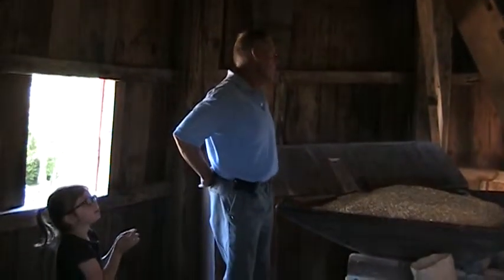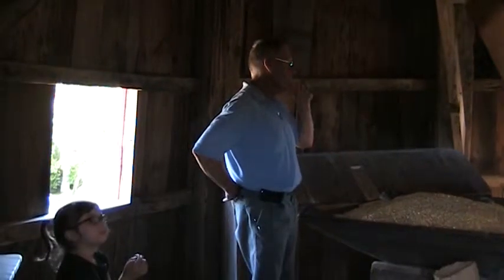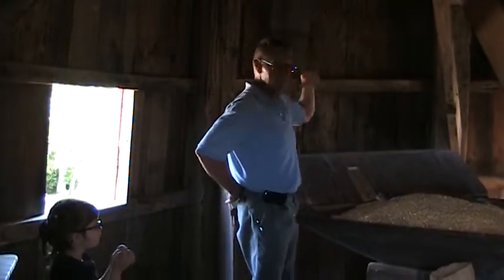The winds don't always travel from the same direction. Were you here when we were rotating the bonnet, the roof up there? No.